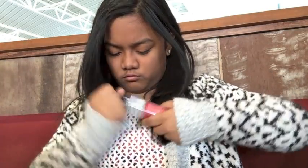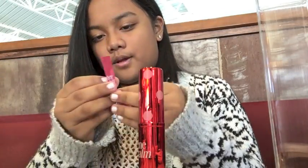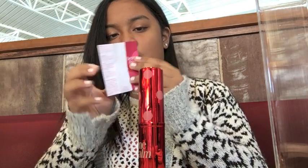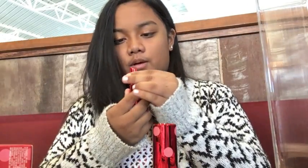Oh, got it. It smells like the lip balm. Oh, let's see. I'm excited. So pretty! It comes with this thing. It comes with a Benefit sticker. This has every single language on it. So pretty. Oh my gosh, I love it! I actually never got Benefit before. I love Benefit makeup.